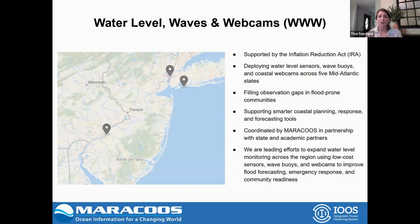So this effort includes deploying low-cost water level sensors, wave buoys, ADCPs, webcams, and building hydrodynamic models to better track and forecast coastal flooding. So the data we collect feeds directly into tools used by emergency managers and planners, helping communities better prepare for things like storm surge, sunny day flooding, and wave impacts.